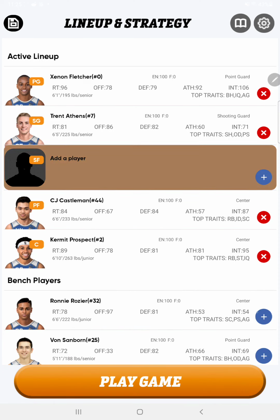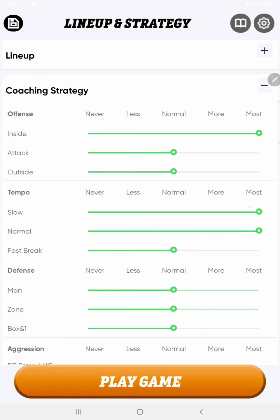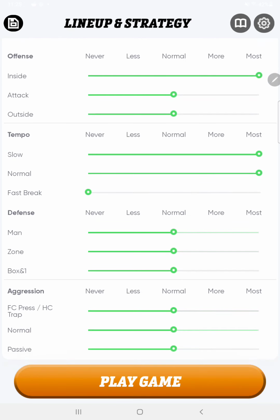Because this is 4 corners that we're playing against, I'm going to have some unique settings. I'm going to dial up inside even more. And then tempo, I'm going to do normal and slow. I'm going to half-court offense this thing against them because they like to run and they have the ability to run. So I want to try to negate their advantage.